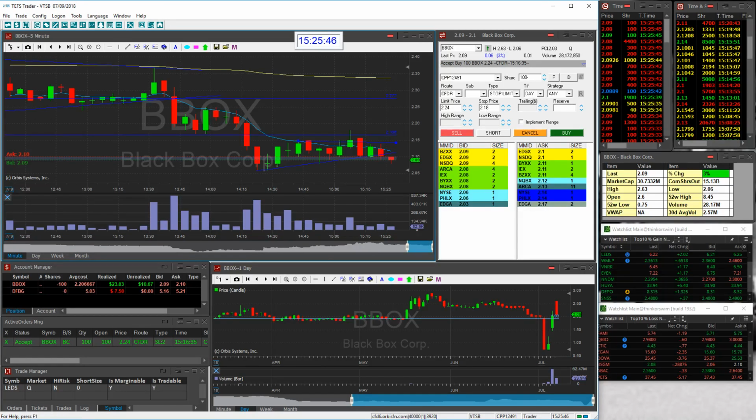There you go. We got down to that 208. And now we're gonna see this trend line hold the resistance there. You see the volume getting bigger. That's all good signs.